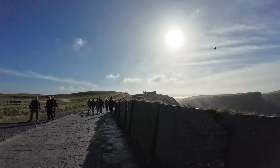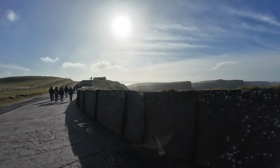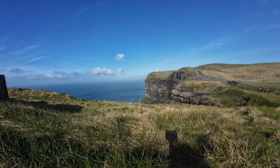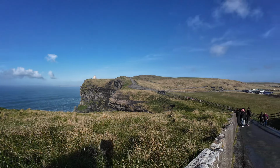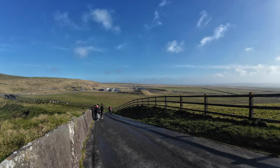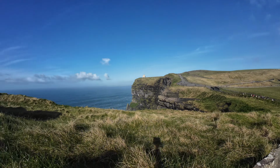In Irish mythology, Moher was the site of a great battle between the mythical Irish hero Fionn Mac Cumhaill and a rival giant. The weather at the cliffs can be quite variable, with mist, rain and strong winds common. Visitors are advised to dress warmly and be prepared for changing weather conditions.